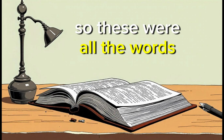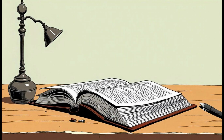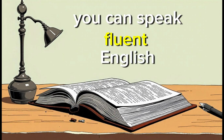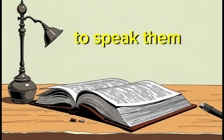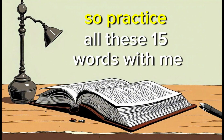So, these were all the words, the 15 words that you must know. If you know these 15 words, you can speak fluent English. And once you know them, you're able to speak them. Your English is amazing. So, practice all these 15 words with me.